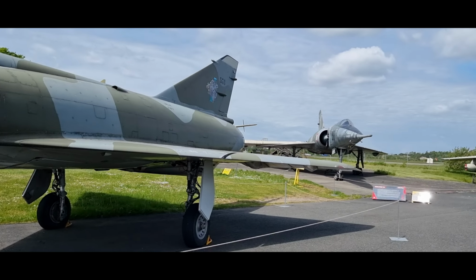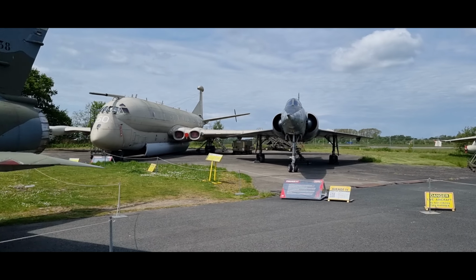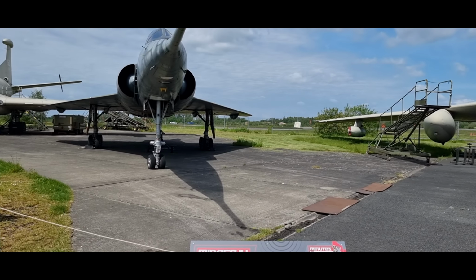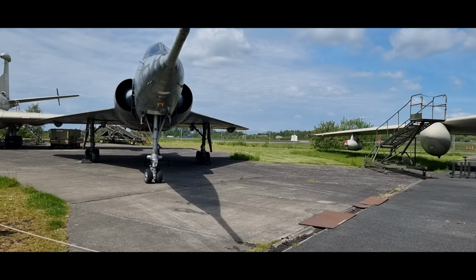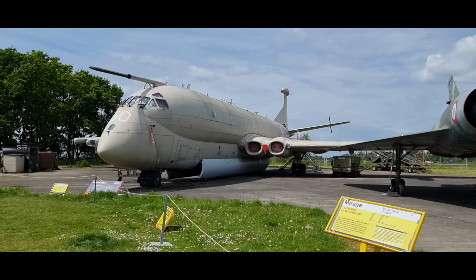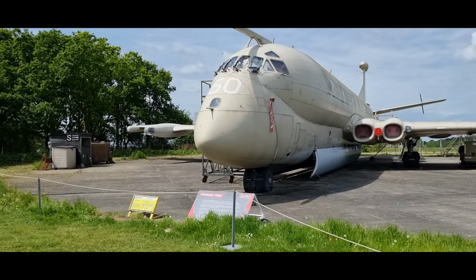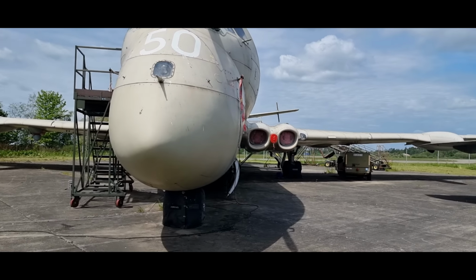There's another one over there, another Mirage. This one is the Mirage 4. This one can carry a single nuclear bomb. Nimrod MAX, designed to hunt down Russian submarines in UK waters.